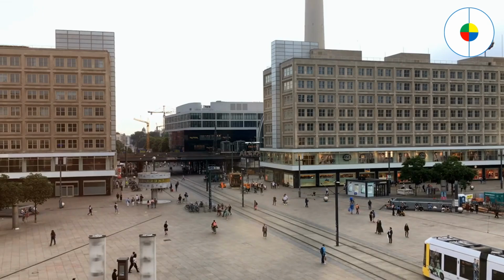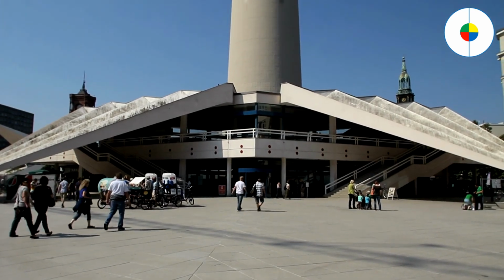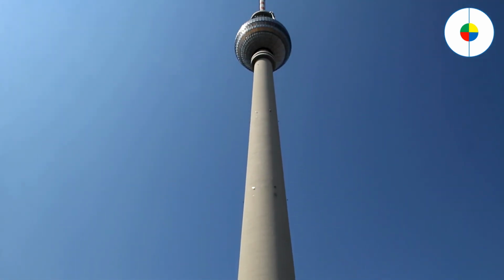Alexanderplatz is a large square in Berlin and big transportation hub. While you are here, take in the view from the top of the Berlin TV Tower, or Fernsehturm.